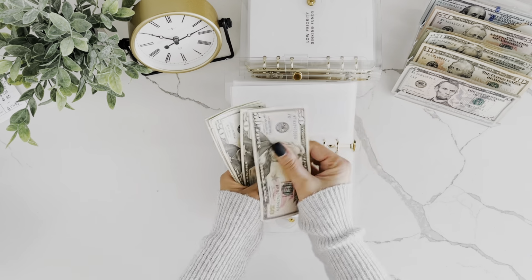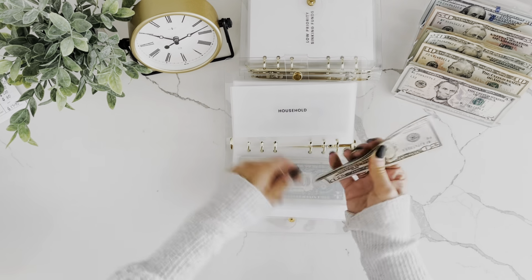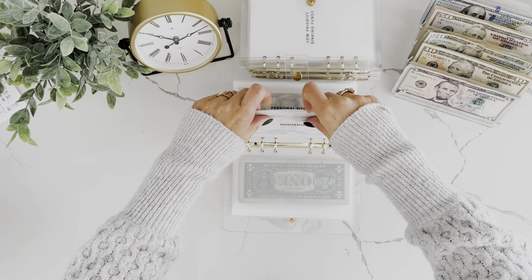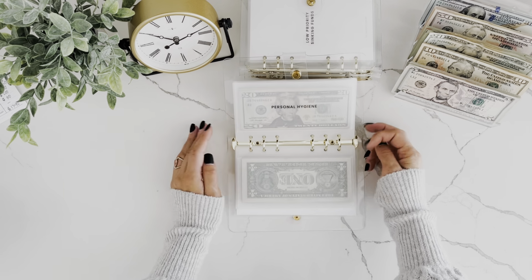So we have 50, 70, 90, 95, 100, 1, 2, and 3. So 103 in households. Some of that cash will be going away because we needed some things and I ordered them just when I picked up my Target grocery order.